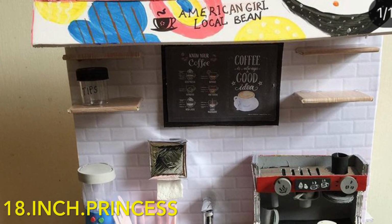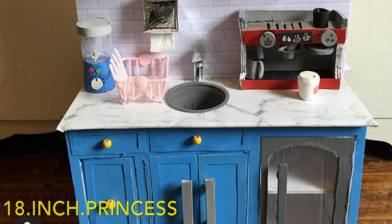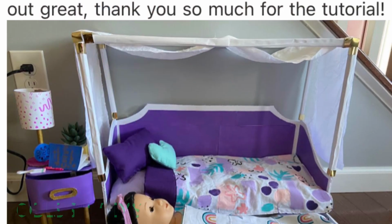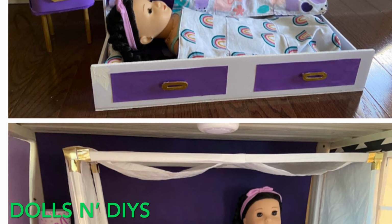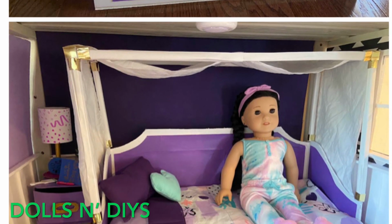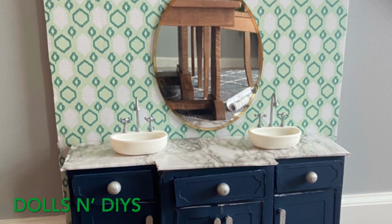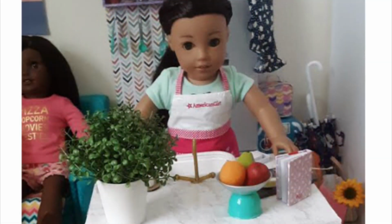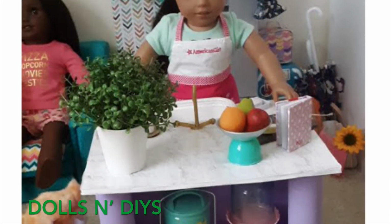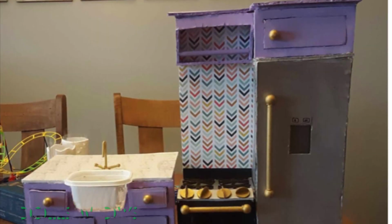18-inch Princess did an amazing job crafting the local bean coffee shop and barista coffee machine. Fellow YouTuber Dolls and DIYs did a fantastic recreation of the Truly Me canopy bed. She also adapted our chic country kitchen sink to be a vanity in her dollhouse bathroom. We are just blown away with her version of the purple kitchen and island bench set.